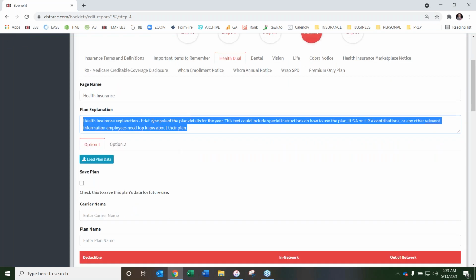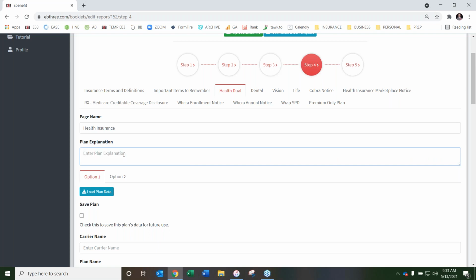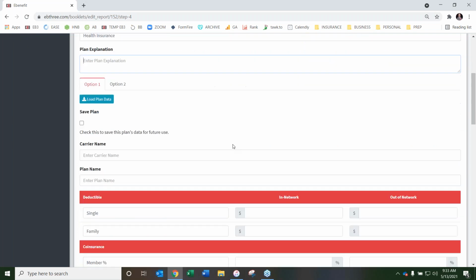If you want to talk about the fact that there's a core and buy-up plan, or some of the rates being smoker versus non-smoker, really whatever you want to do in here to explain the plan, you can, or you can simply just take it out.